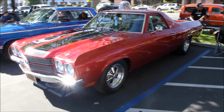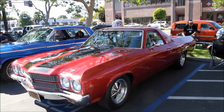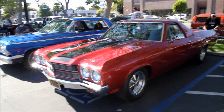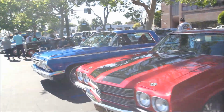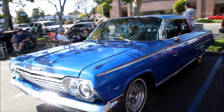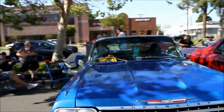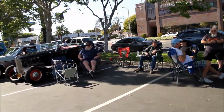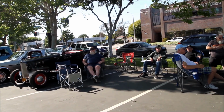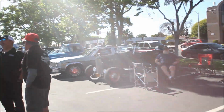Okay, so as witty as our banter was while we were doing this, there was a lot of background noise. So this is a 1970 Chevrolet El Camino SS. And this next one is a 1962 Chevrolet Impala Sports Sedan. The wind while we were recording this was pretty bad, so I'm just going to overdub talking about what we're looking at. See, that's a 1932 Ford Roadster right there.